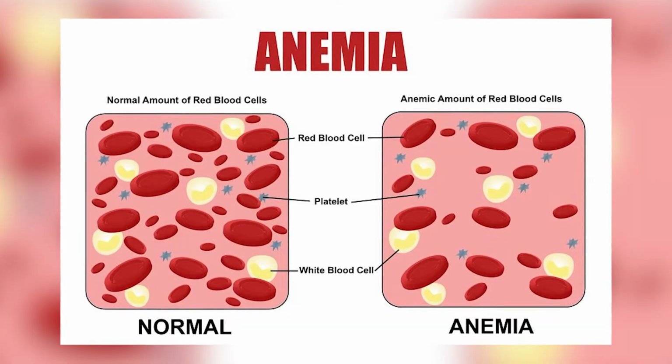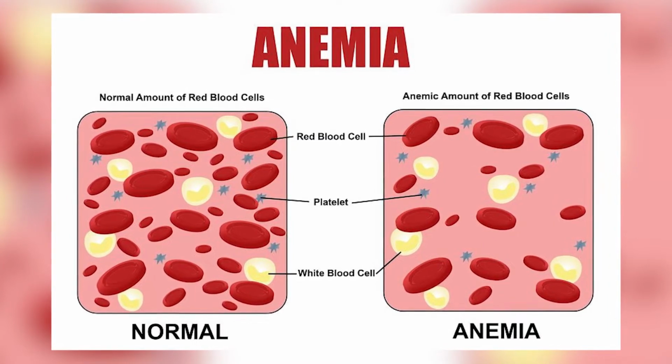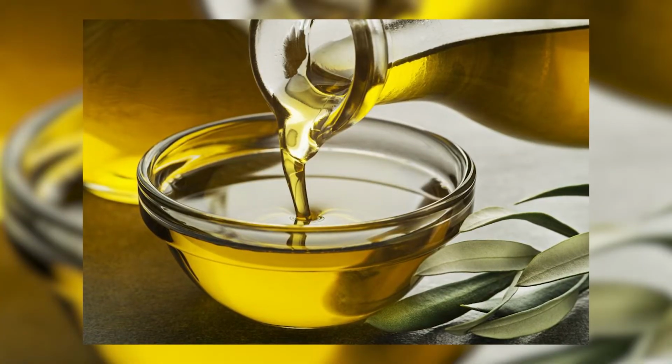Cast iron also has health benefits. It can help increase your intake of iron. So if you're anemic or iron deficient, cast iron is the cookware for you. The amount of iron you get out of your food depends on what you're cooking and how long you're cooking it for. Also, another health benefit, where cast iron is non-stick, you don't have to use as much oil.